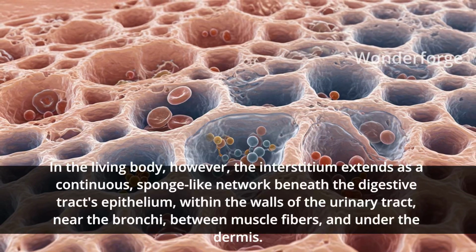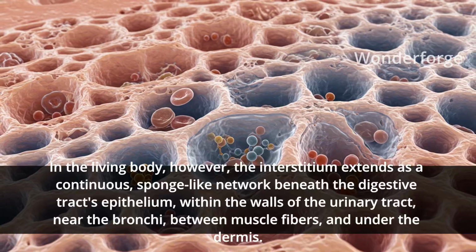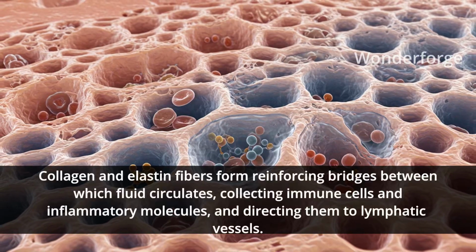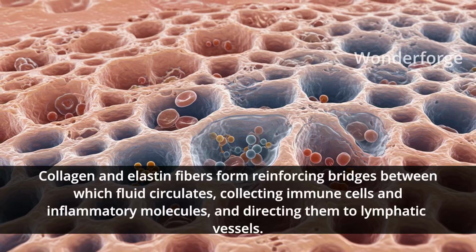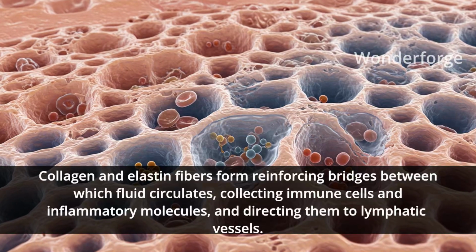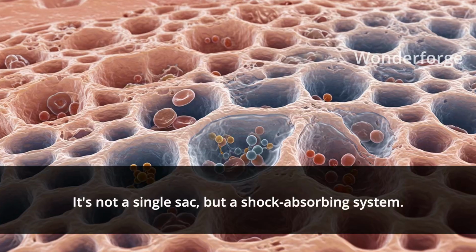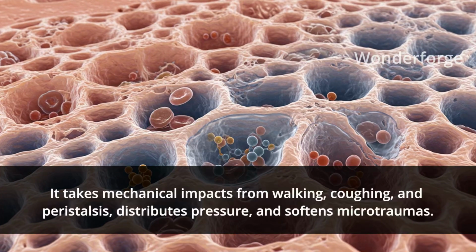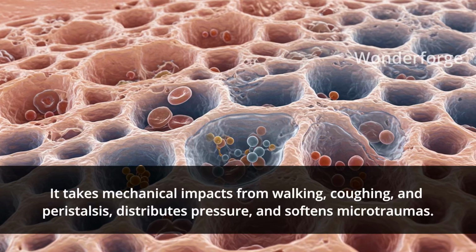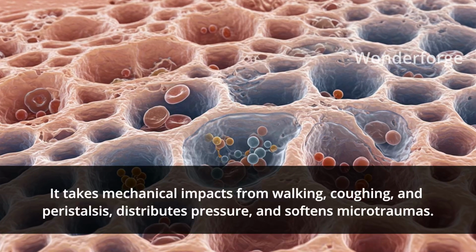walls of the urinary tract, near the bronchi, between muscle fibers, and under the dermis. Collagen and elastin fibers form reinforcing bridges between which fluid circulates, collecting immune cells and inflammatory molecules and directing them to lymphatic vessels. It's not a single sac, but a shock-absorbing system. It takes mechanical impacts from walking, coughing, and peristalsis, distributes pressure, and softens microtraumas.